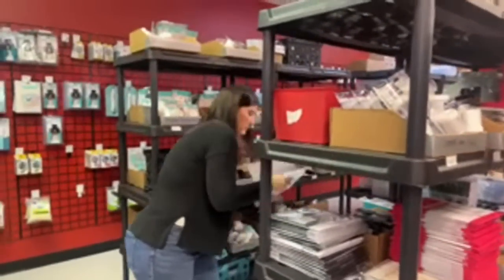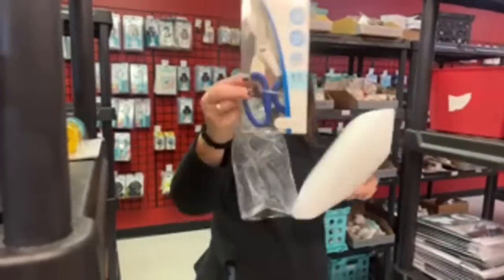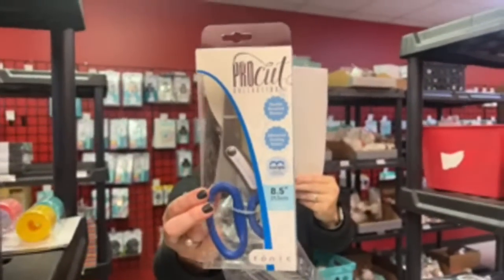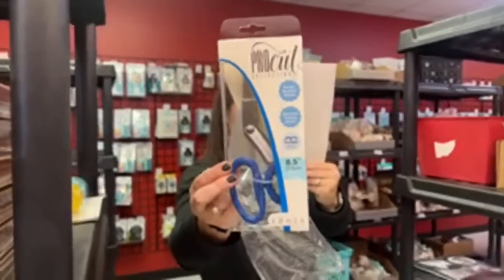It got quiet. What do we got? This is the 8.5-inch Pro Cut Scissors. These are the ones I think are fantastic.